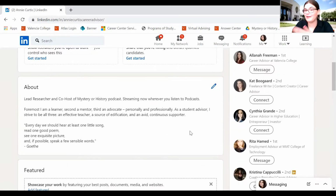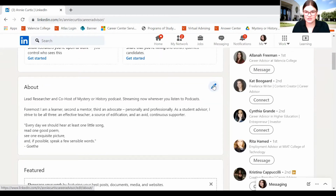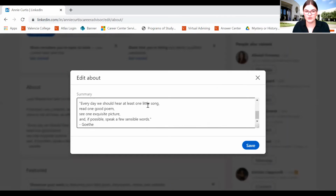Then once you want to go into your about, you want to fill this about section. And remember in our student example, they put, I'm a recent graduate with these skills and I'm looking for a position that utilizes my passions. So those are the kinds of things that you want to include in an about section. For me, I have my own personal podcast, so I highlighted my podcast here. And then I talked about myself as far as how I am personally and professionally. So as a student advisor, what my important values are. And these again offer those points of connection, but also summarize you as an individual. So you can make this as unique and as personalized as you like. And to edit the about section, you just go to this little pencil over here, and you can write your summary and then save it there.